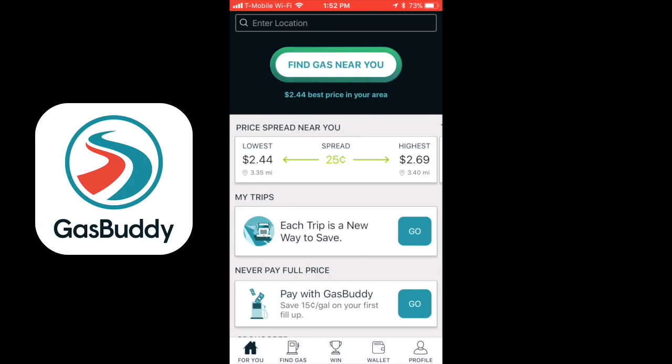Alright, the next app is Gas Buddy. Gas Buddy helps you find gas near any area that you end up in. So you can basically find the cheapest gas nearby. You can see here it shows the spread. So nearby where I am, it's anywhere from $2.44 all the way up to $2.69.